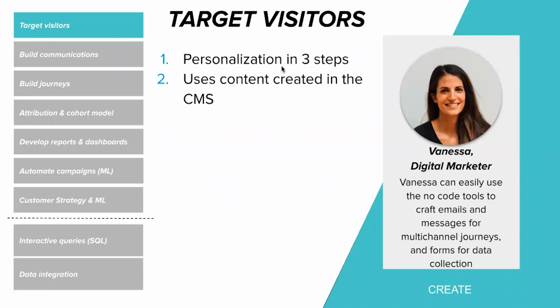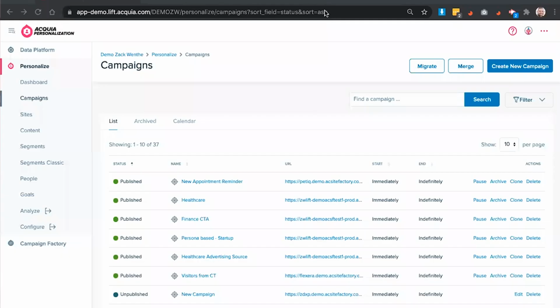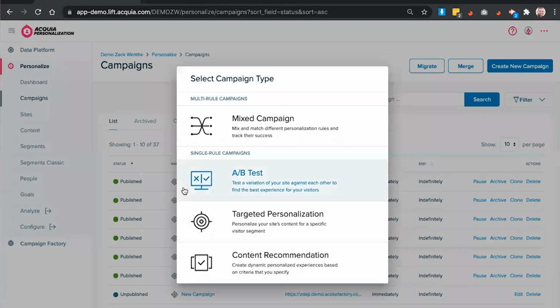In this view, your team can then begin to define your personalization campaign. So first, Vanessa is going to have to select the type of campaign she's going to run. Your team's going to have a lot of flexibility as you think about the different personalizations that can be delivered on your website. Our platform can support everything from A/B testing to content recommendations, which are more dynamic.